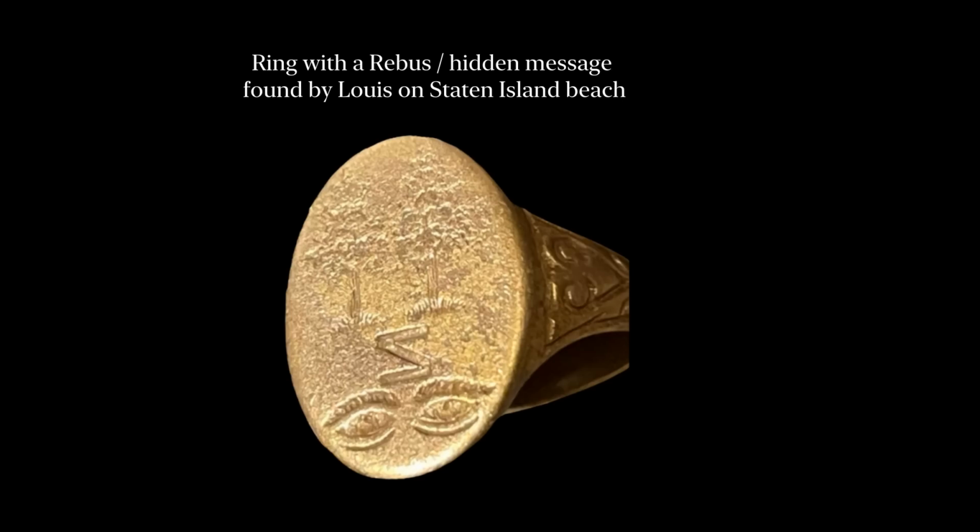Now, in terms of the ring which Louis found in Staten Island, is it Staten Island or Staten Island? Sorry, you'll have to forgive me. I'm a little bit ignorant sometimes on pronunciation. And I'm putting a picture of it up here again. Do you know the meaning of these symbols? It is apparently some kind of rebus puzzle. The trees, he thinks, could be yew trees, and the eye, of course, I, so it could be I love you or something, but what's that Z doing in the middle? Do you have any idea what this ring signifies? And if you know anything about it at all, please let us know.